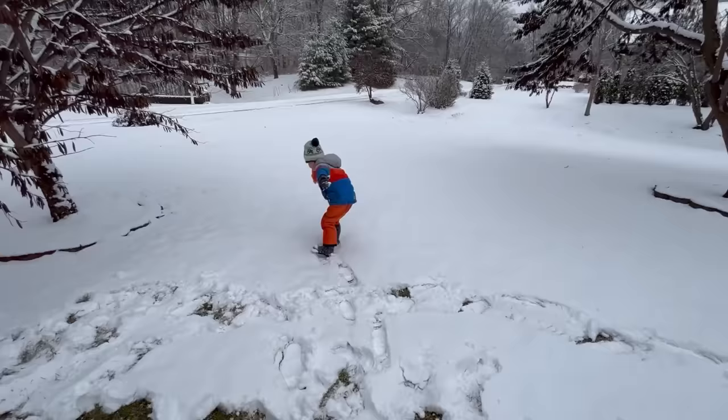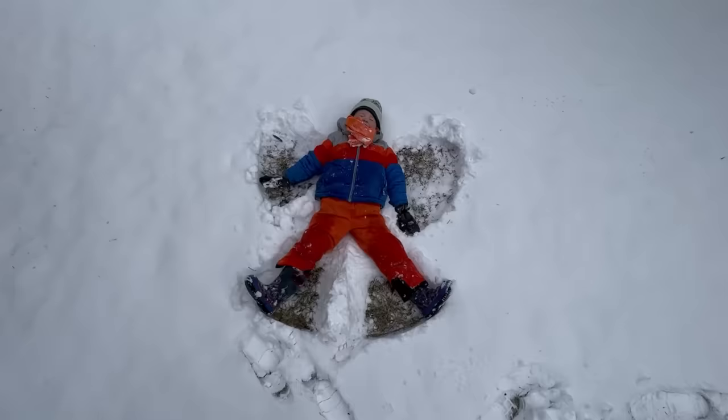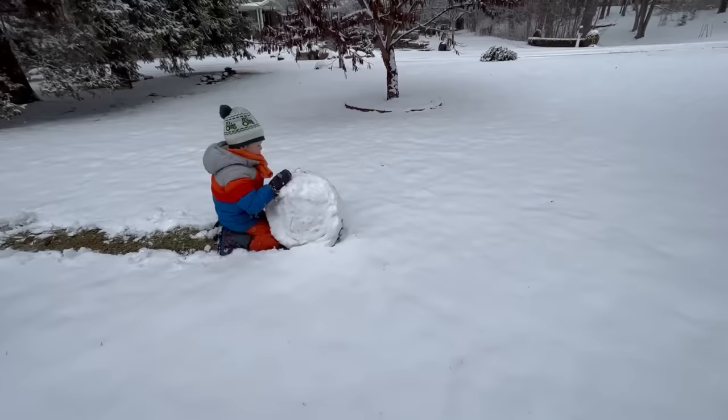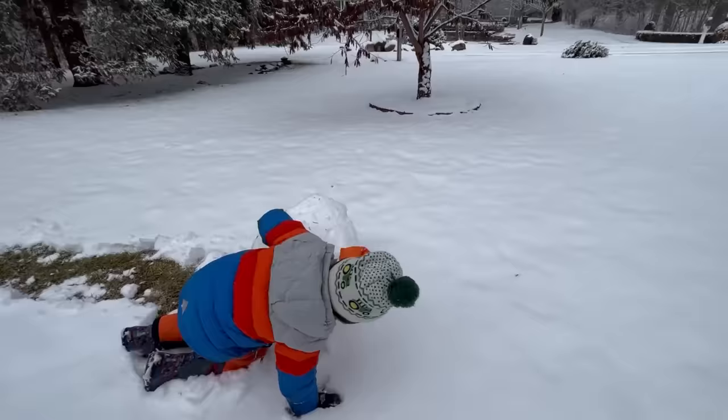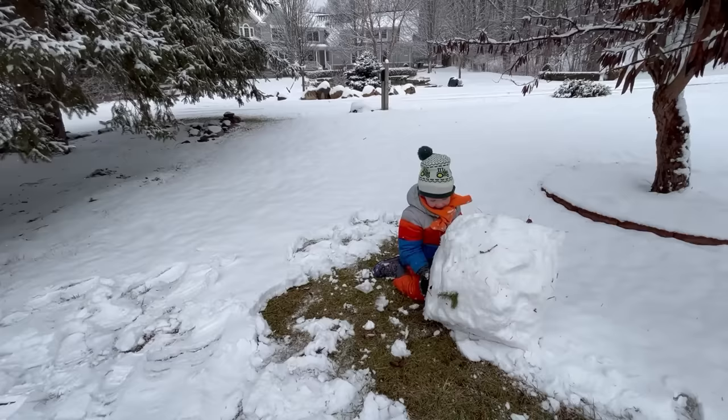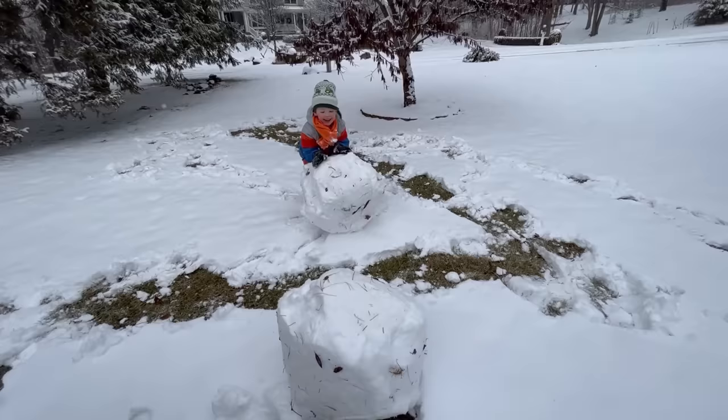Time for a snow angel. Wave your arms and legs. It's awesome! Let's build a snowman. Mine's gonna be the bottom. Yours is gonna be the bottom? Okay, keep rolling then. It's getting huge! Good job. It used to be so small. It used to be small, but now it's big.